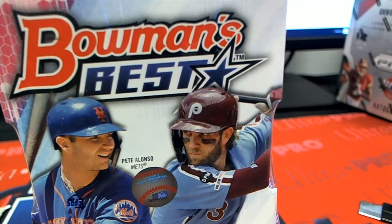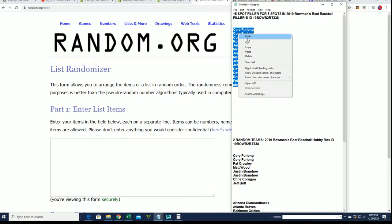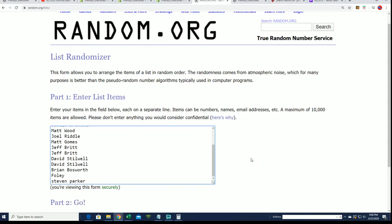So we had our first filler a little while back of Bowman's Best. And we had our top five make it in. So congratulations from filler A. And now we're going to do filler B and see who gets into the top five and who makes it in to the break for a lower price.